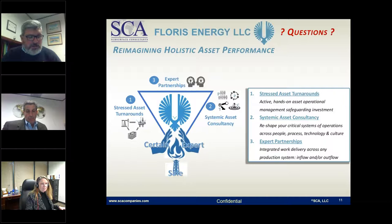Number two is really around improving the organization and its capabilities, if you will, designing that better team, that better organization. And finally, three is around delivering the work, defining and delivering the work. So that's in the realm of integrated asset management, of how we advertise the kind of expert work that we can deliver, again, in partnership with SCA.